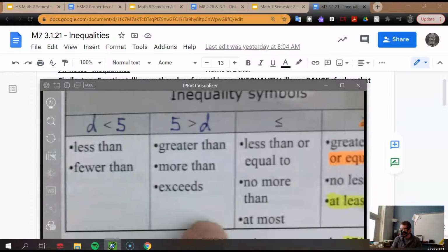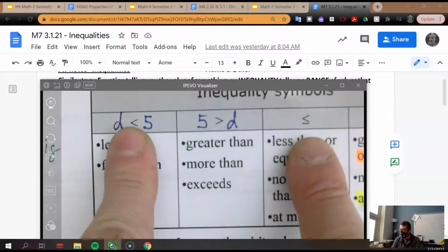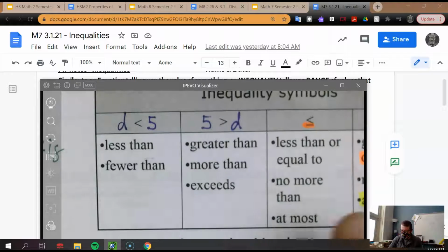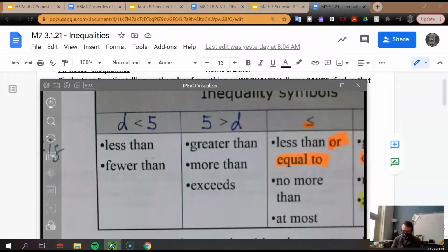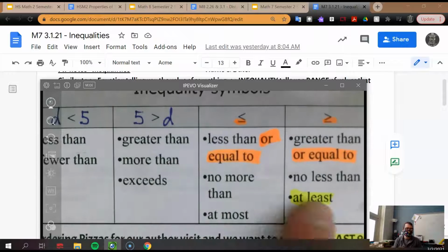Now, if I come over here and I look at these symbols, what's different about this symbol? Samaje, what do you think? What's different about this symbol versus this symbol? Yeah, there's a line under it. Thank you. Yeah, I was literally just wanting you to observe what was different. And that line, when I look at what's different about the description, means or equal to. So go ahead and highlight those lines under there and highlight or equal to. And then some other words. This list is not comprehensive, meaning there are more things we could add to the list, right?